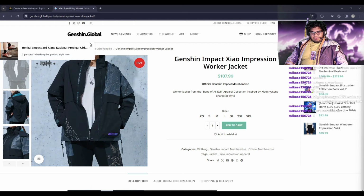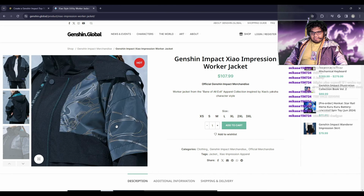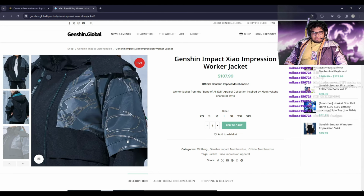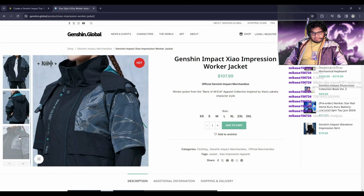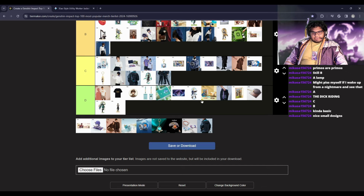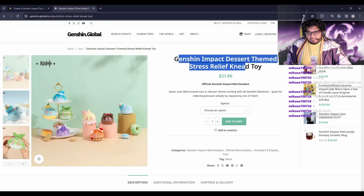Zhao worker jackets. Nice small designs. I think the designs carry it. I think that's heat. This little part being separated from the rest of it, I think that's awesome. I didn't think there was this much Zhao stuff. I personally like this. I think it fits Zhao's style. I would say A.